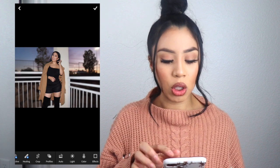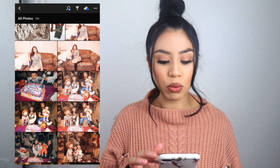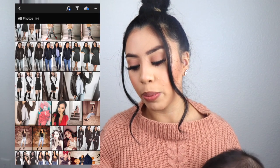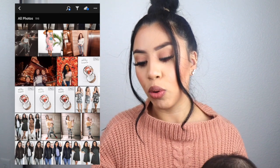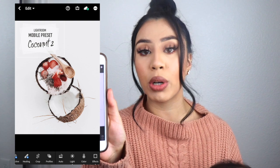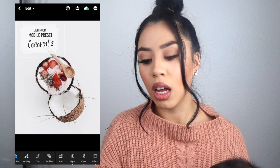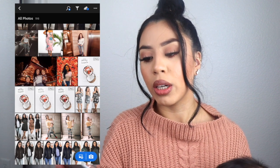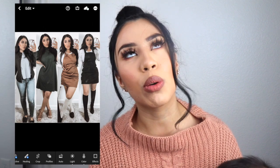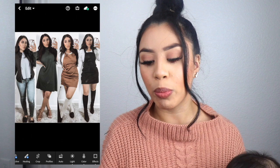So moving on, I do have some presets for my store, and I do have a lot of different presets. My favorite, for example, I have this Lightroom preset Coconut 2. This is a really pretty preset. I can show you guys an example of what the preset looks like. This is kind of what it looks like. This is actually something from my online store. Oh, well, I'm actually showing you. I'm so stupid. I'm showing you guys on the screen. Yeah, this is an example from my online store.